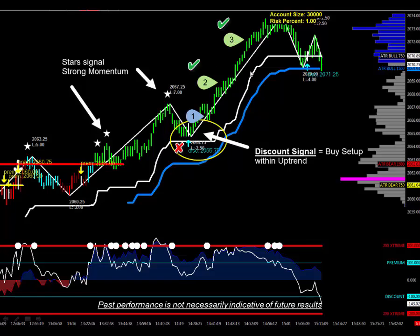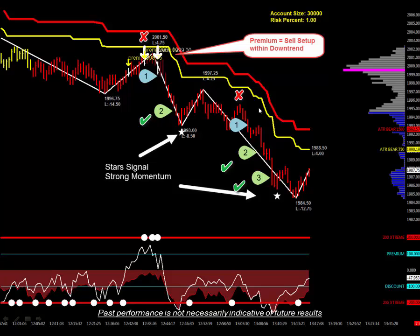And then the third point here is simply you can use a scale-out method, or you can use a trailing stop as we discussed earlier. So this is a discount in an uptrend. Again, the idea of a discount is to measure a pullback statistically where we find a price point where the reward to the risk is favorable in the direction of a move. And we're going to show some live charts from today that we did.